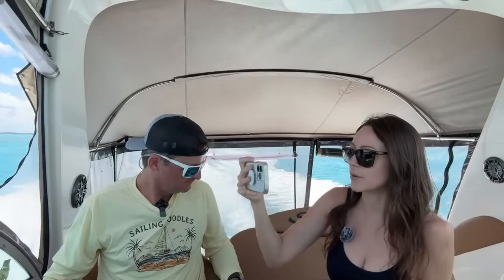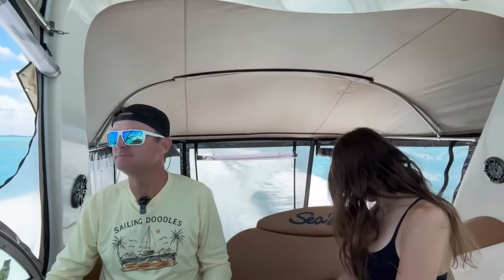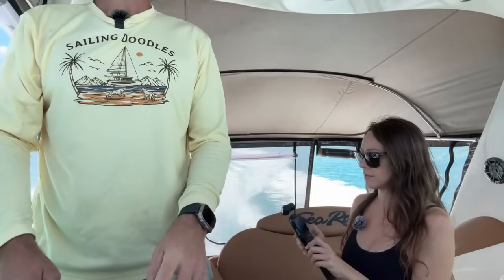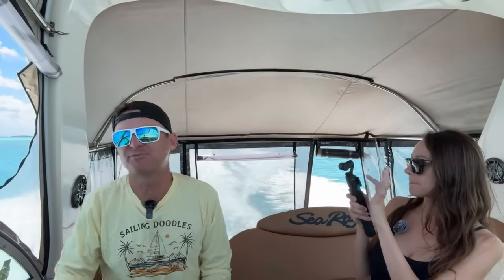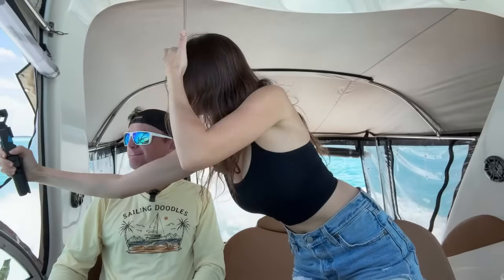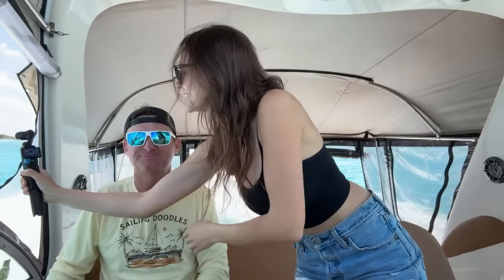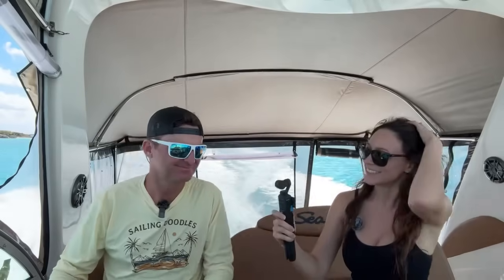Gorgeous. Oh, I've been taking some on your camera, by the way. Okay, cool. Thank you. I've got the dinghy on the bow, so it makes it hard to see up front. Kind of sucks. Okay. All right, I'm going to stop with all that now.